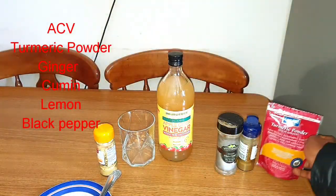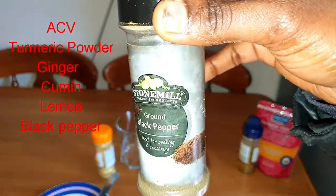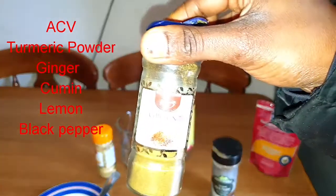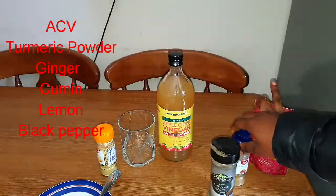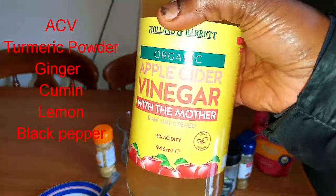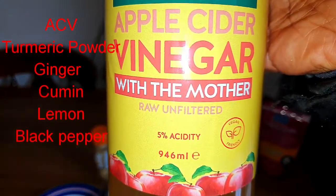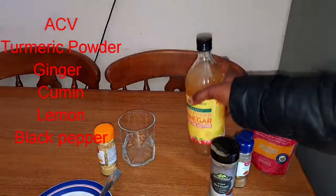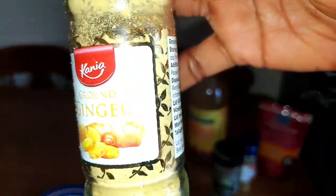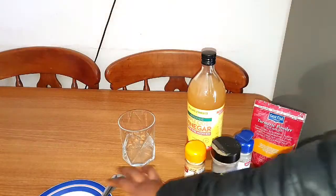To start up with, we need turmeric. Turmeric is an anti-inflammatory spice that helps reduce inflammation and associated oxidative stress, and thus it's very useful in losing weight. We're gonna need apple cider vinegar, and like I said in my last video, apple cider vinegar contains acetic acid that really helps to burn especially abdominal fat. We'll need ginger, and ginger facilitates digestion, which just aids in losing some more pounds.